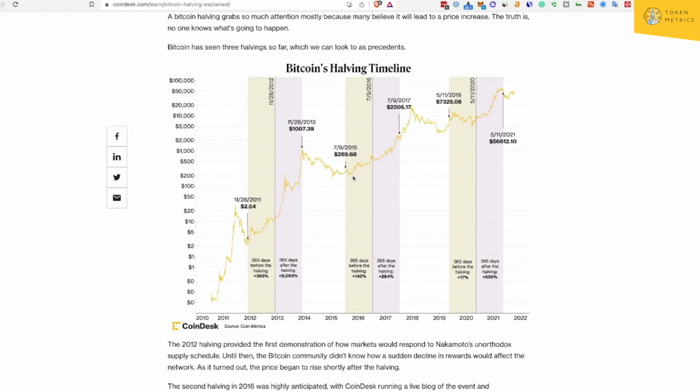Then the price goes down. Then 365 days before the halving, it goes up 142%. And then 365 days after the halving, it goes up 284%, basically from $270 to $2,500. And this is July 9th, 2017. And then we have here basically May 11th, 2019 at about $7,300. 365 days before the halving, it goes up 17%. And 365 days after the halving, it goes up 560% basically. And it goes up to basically 56,000.